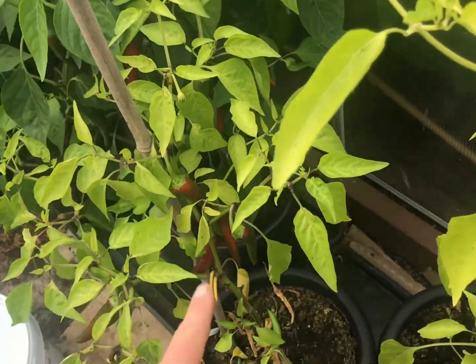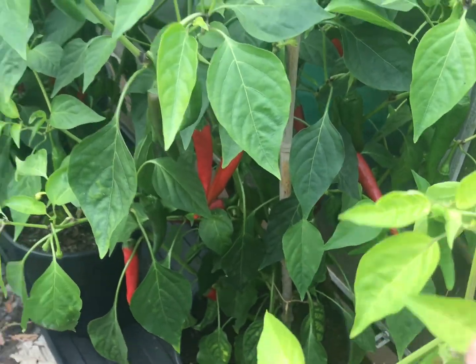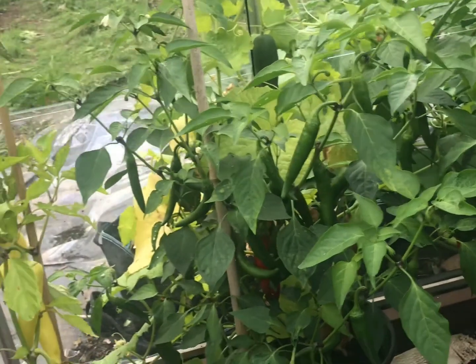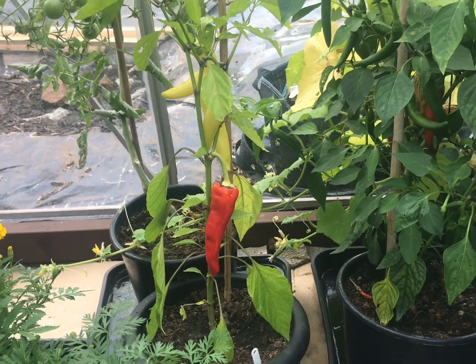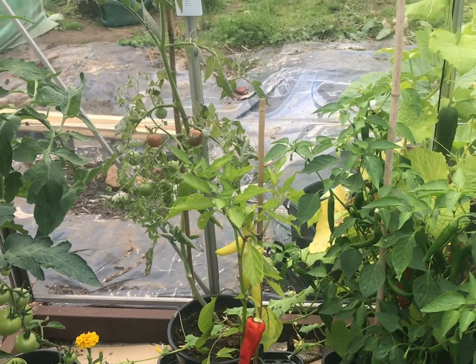It's laden. I took a load off this one the other day. And you look in there, sea of red. And there, red and green, red and green, red and green. Hungarian wax is changing, so it won't be long before I'll be taking that off and drying that for seed. Well, I'll be eating it and doing some as well.